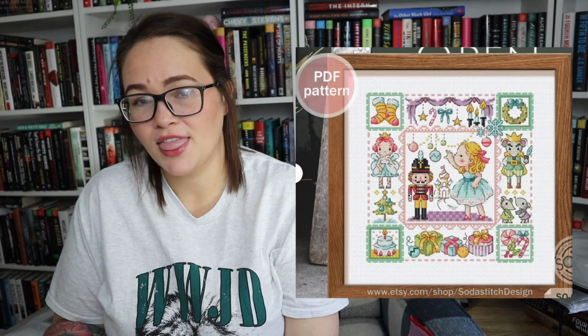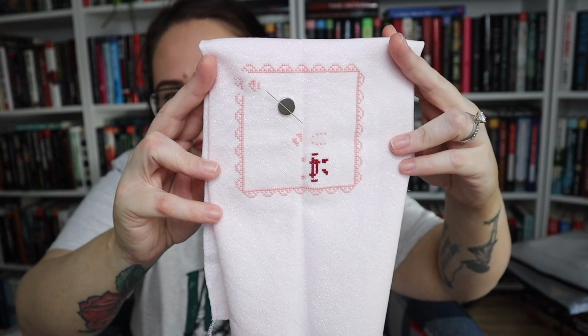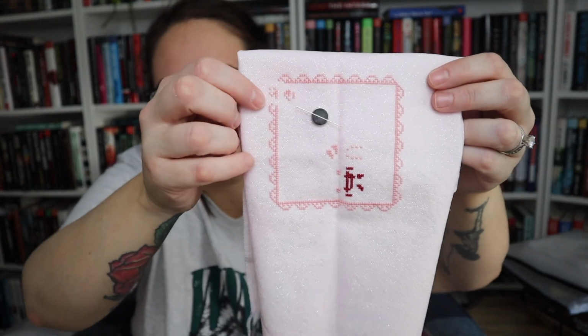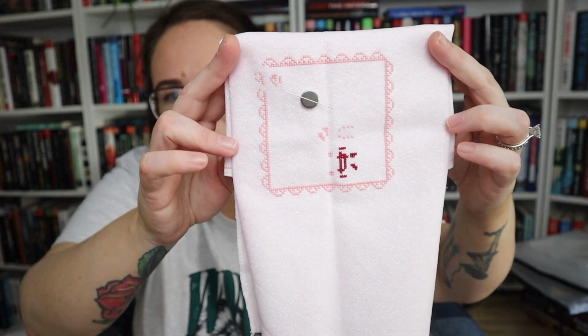This is by Soda Stitch, and it is just called the Nutcracker. I am stitching this on 32 count crystal bashful Lugana by Picture This Plus, which is a light pink opalescent fabric. I didn't spend too much time on this, maybe part of a day. I just did the inside border and started the Nutcracker. There are blank spots up here because ornaments go right there, so that's why the border's not connecting. But yeah, that's what I got done that day.